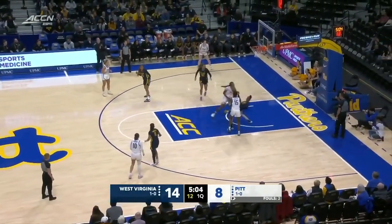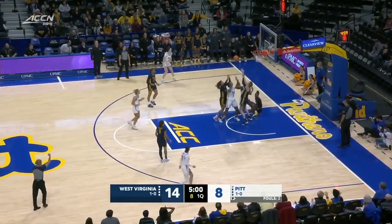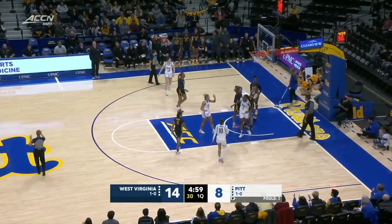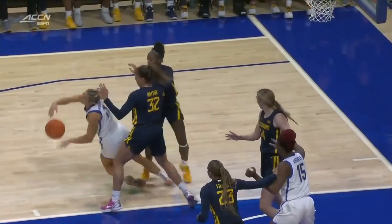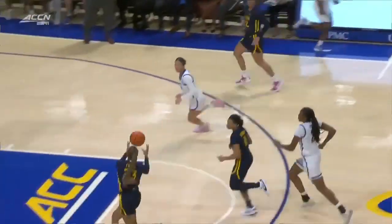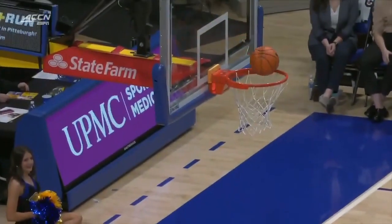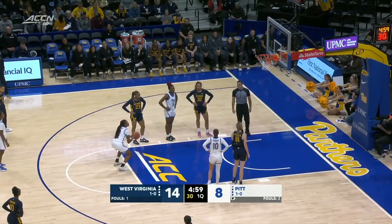King on the elbow, looks to drive. Can't get it to fall. Rebound, she gets it right back up, and she's going to get sent to the free throw line for 2. You see here, Marley Washenitz thought she got fouled, turns the basketball over. West Virginia's out and running. Out to the races, Lauren Fields for an easy 2. Shot 67% from the line last year.